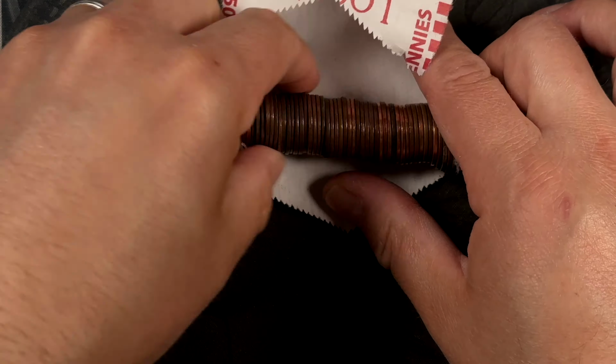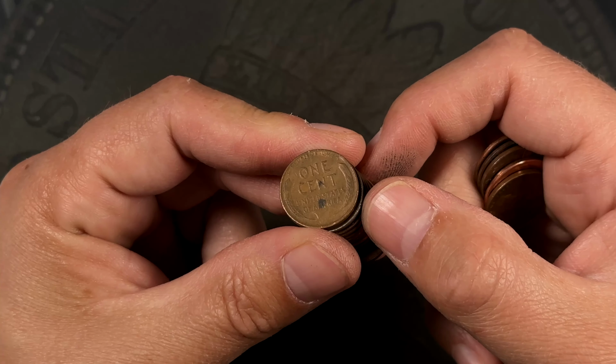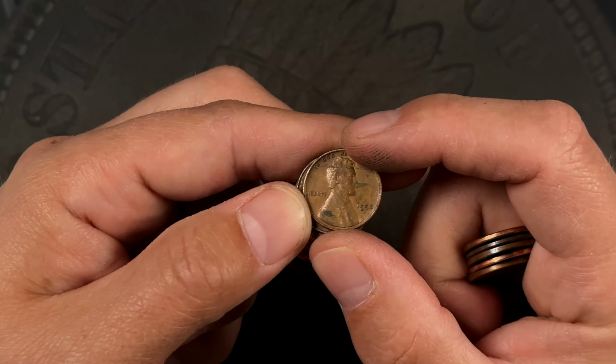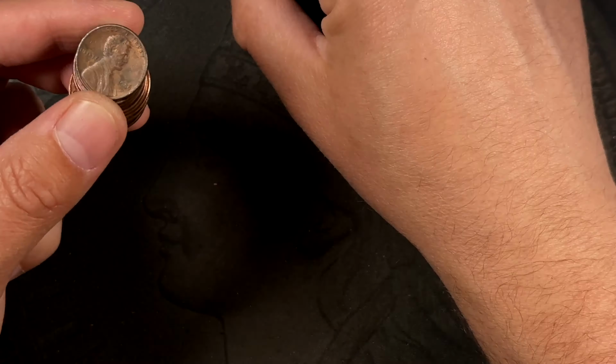And we've got a Canadian, our first find. And it's a 2001. And we've got a 1951 Denver Wheatie in the same roll. Nice. Nope. And we've got our next Wheatie. It's a 1952 Denver. Looks like we've got a 1953 Philly as well in the same roll.